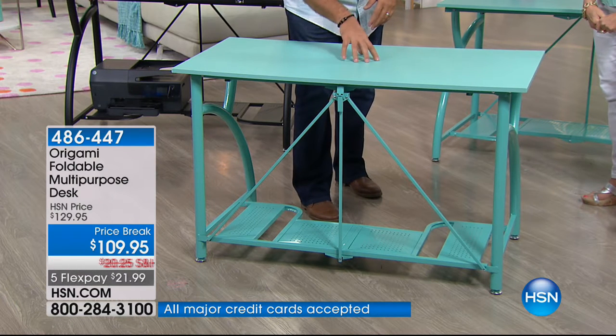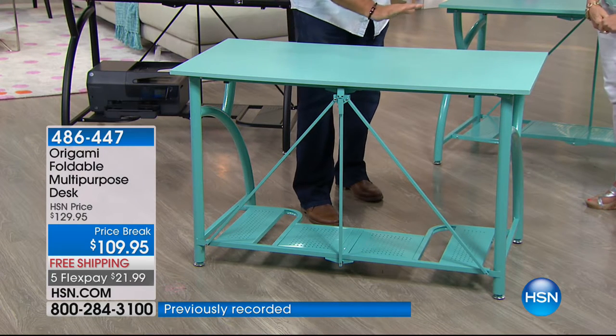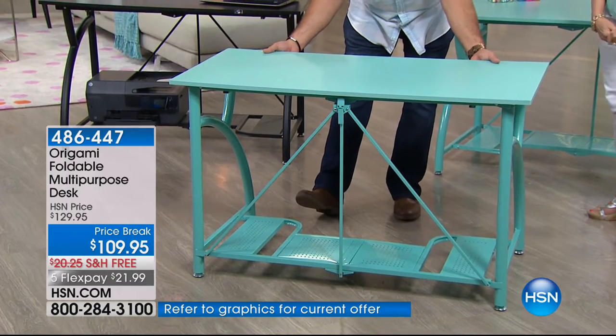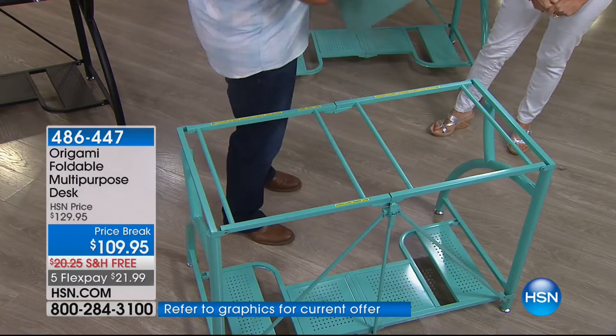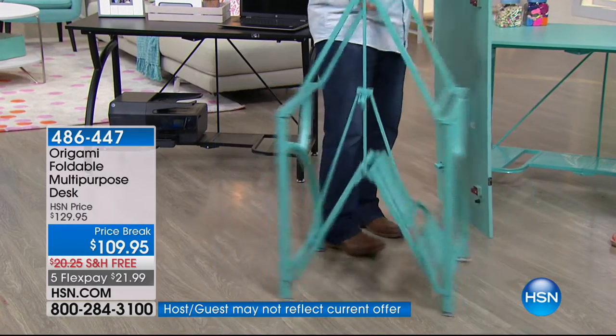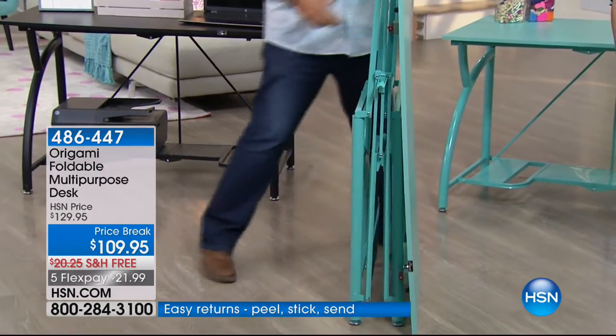This is a furniture grade wood that's laminated on top, so you can spill on this, so easy to wipe off. The big deal about this though is it has a powder coated steel frame. Watch what I'm gonna do here. I'm gonna take the top off of this, okay? And watch how easily I can take the top off and then compact this down just by doing a couple things. Look at that. Done. So the whole desk folds up to be about that big, okay?